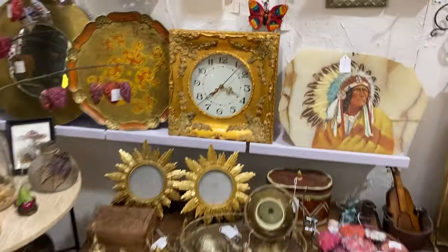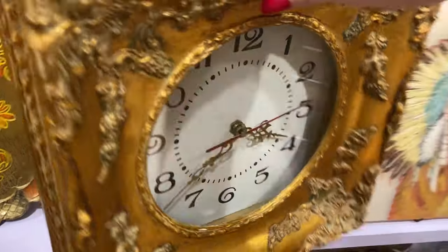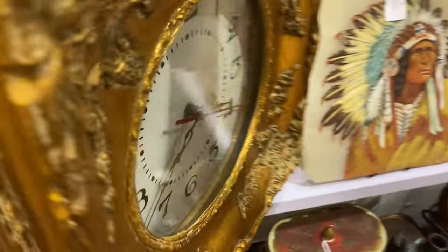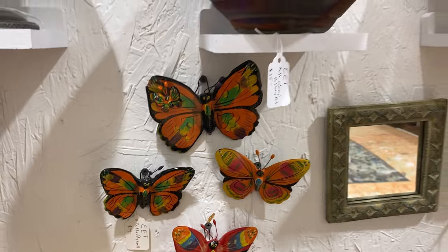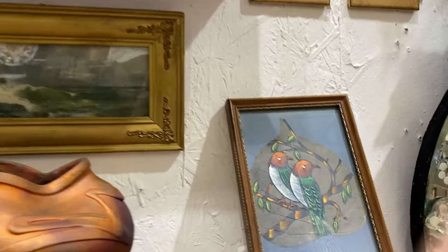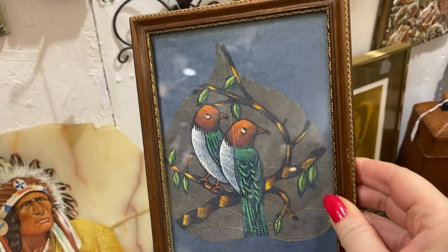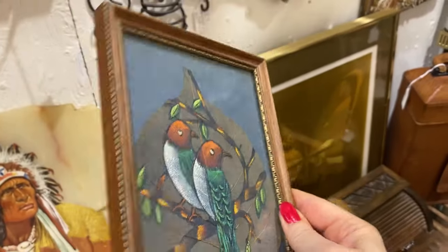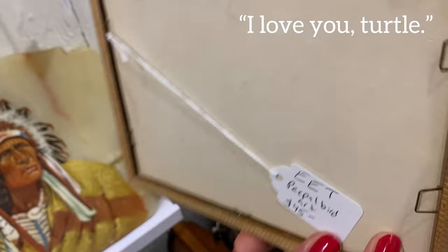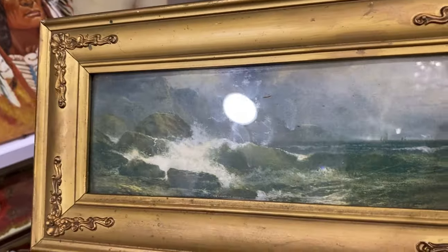Stuff in here. Check out this clock. That is very cool. I love that. Gold frame clock. All these little butterfly decals. Ooh, and this is why you have to dive a little deeper into some booths, because check out all these smaller but very cool pieces. I think that's painted onto a leaf. Cool little pieces of art. Bird art. Very pretty. All those dark, moody colors.